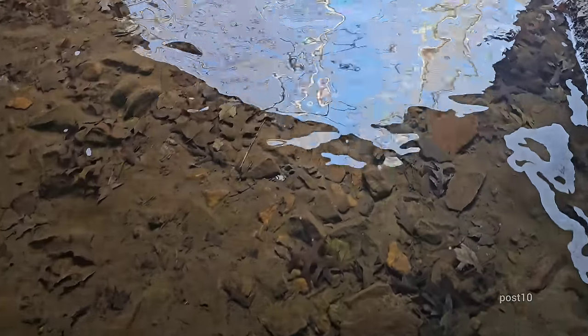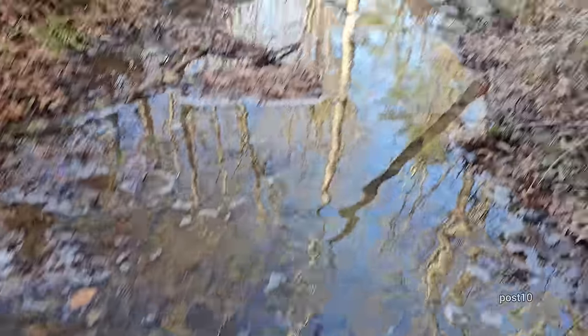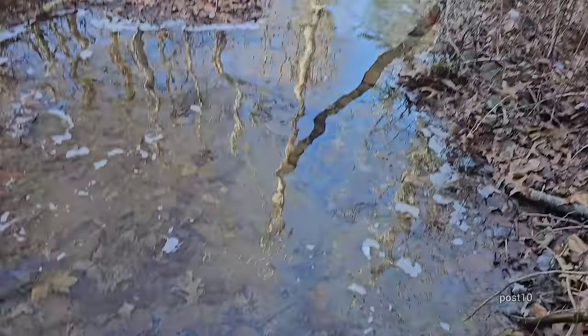I almost got them the first time. But there's a bunch of them. I saw ripples in the water up here. Looks like an easy place for raccoons to get them because the water's going so low. I doubt they can really get out of here that easily.